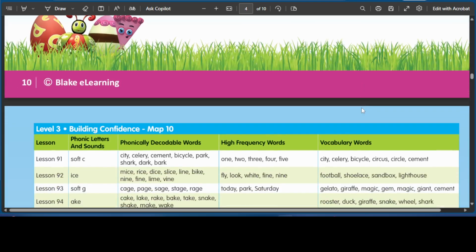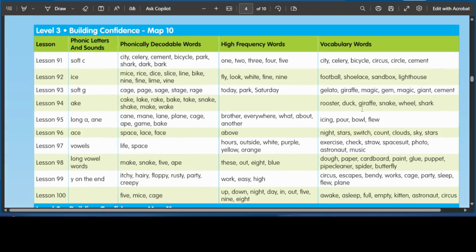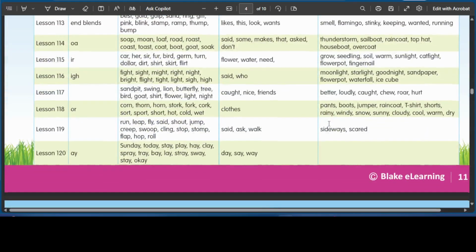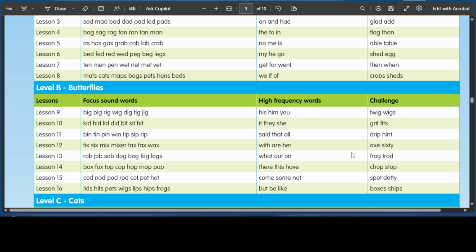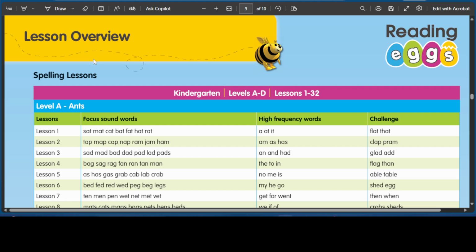This is a full guide that shows you every single lesson and what your child will learn, including soft C, the long vowels, short vowels, and wide end of the word. It definitely builds upon each lesson. It starts out very slow in the beginning, and then of course it adds the decodable words, high frequency words, and vocabulary words, which get increasingly difficult until your child truly learns how to read. So definitely take a look at this. This is their lesson overview for all their lessons here. They have spelling lessons as well.